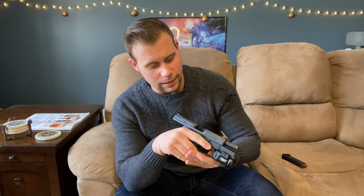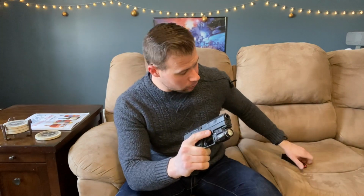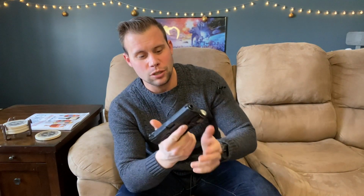Alright guys, Murphs here, and today I want to talk about this, a CZ P10c chambered in 9mm. This is our latest episode in Friendly Fire. Friendly Fire is the series that I've started on the channel where I review guns out of my friends' collections. Guns that I have not invested my own money and their time and therefore interest in to establish whether or not I would buy them.